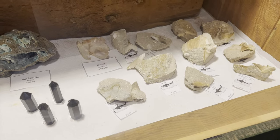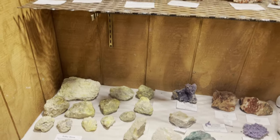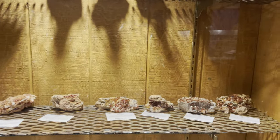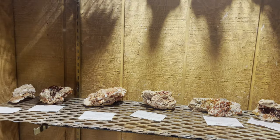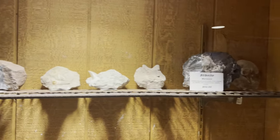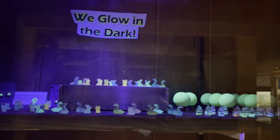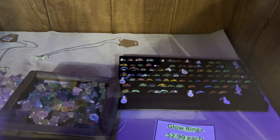Fossils, shark teeth. Wow, that is gorgeous. Different little animals. It's adorable. Rings. Glow rings. That's cool. Oh, wow.